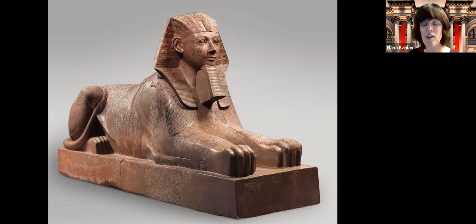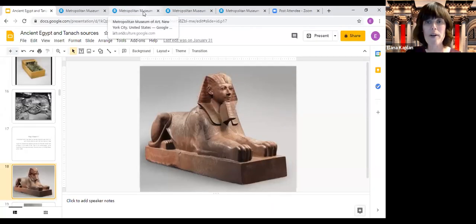She was a female pharaoh, which was rare in ancient Egypt. She was very powerful and a very interesting figure that we're going to talk about. So I actually want to bring us back into the museum to look at the Met's Hatshepsut room to talk a little bit more about her.